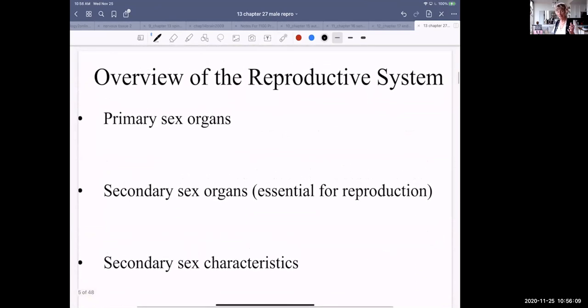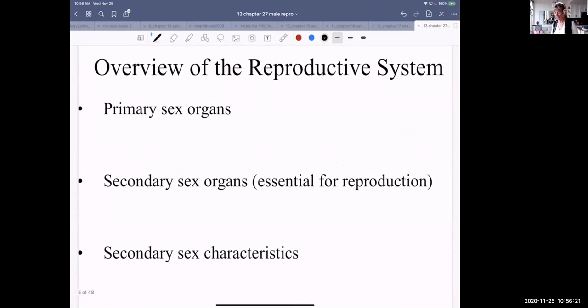So the reproductive system involves primary sex organs, secondary sex organs, and secondary sex characteristics. These are all in the interest of reproduction. So the primary sex organs produce the gametes. In males, that is the testes. And in females, the ovaries.